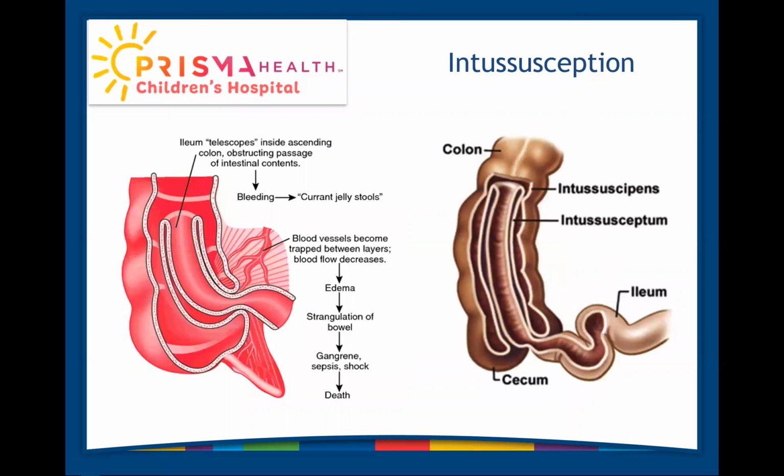So your small bowel telescopes into your large bowel. Of course, you can get ischemia, your blood vessels get irritated, edematous, then they start bleeding, and that's called your currant jelly stools. If this goes on long enough, it can progress to bowel compromise, which can give you septic shock, and in theory, it could lead to death.